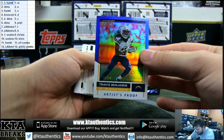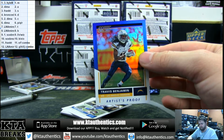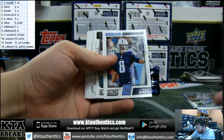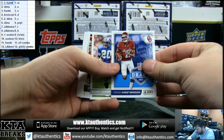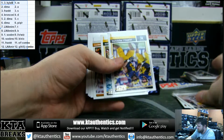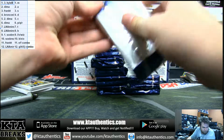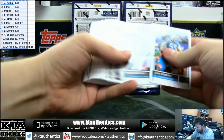Alright, we got 6 of 35, Travis Benjamin going to Lonnie. And we got Theoretic Gray Border, Mariota. Alright, we'll have to roll some dice for that. D.D. Westbrook, Barry Sanders, and then a bunch of rookies. This is going to take a lot longer. I didn't think this out quite.